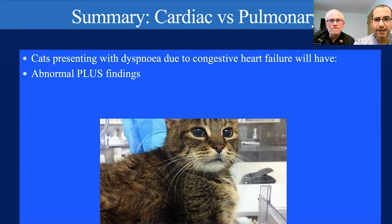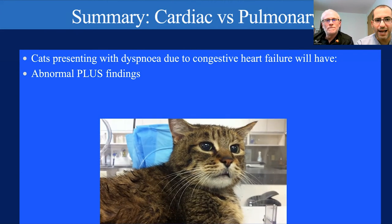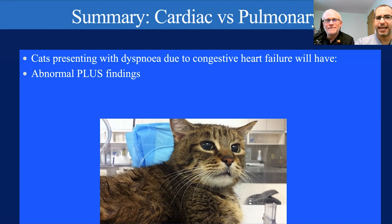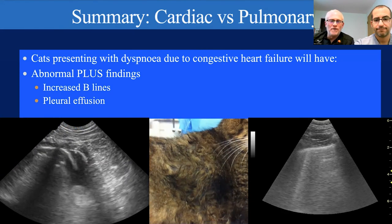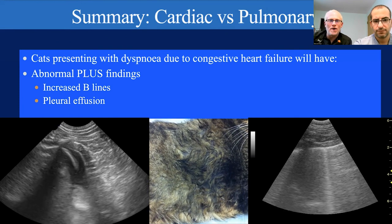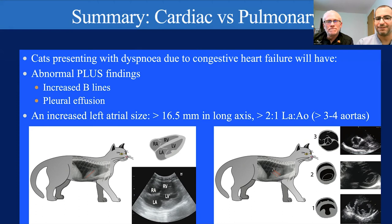I love it. So in summary, a cat presented with dyspnea due to congestive heart failure will very likely have abnormal point of care ultrasound findings. Absolutely, we're going to see increased B lines and pleural effusion if they're coming in for respiratory distress secondary to heart failure. And like we talked about, that left atrium is going to be enlarged. Greater than 2:1, Dr. Boysen, short axis? Exactly, or greater than 16.5 in long axis. In the patient with respiratory distress, you should be thinking congestive heart failure.